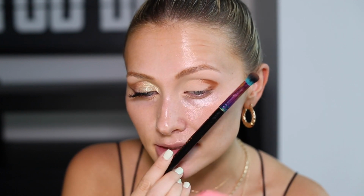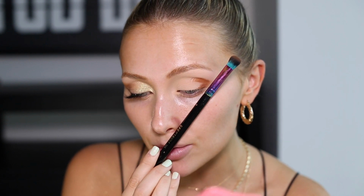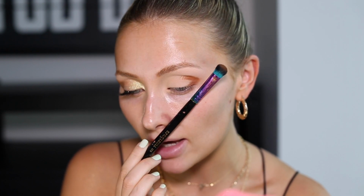So you're kind of looking for something a little bit like that. With the fox eye, the most important thing is that basically everything heads up from the edge of your nose all the way up to your brow bone. So you want everything to follow that line. This is so that you can really lift your eye up and get that eye lift look. So when I am blending, I make sure that it is always in line with that, so it's all going up in that direction.